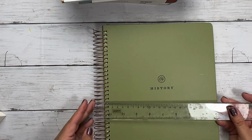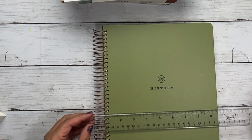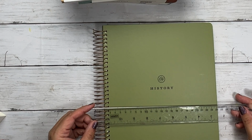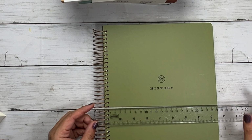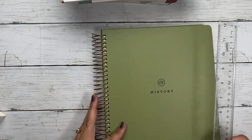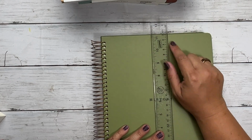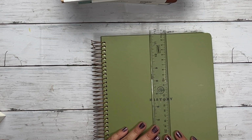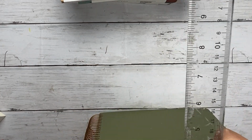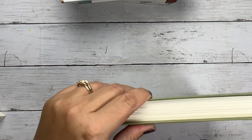Let's look at your size. Your width here is going to be about 9.5 inches wide, and that would be about a little over 24 centimeters wide from the edge of the spiral to the edge of the book. And then you have 11.25 inches tall, and then in centimeters, that's about 29.5 centimeters. And then you have almost 1 inch in terms of width for the history.